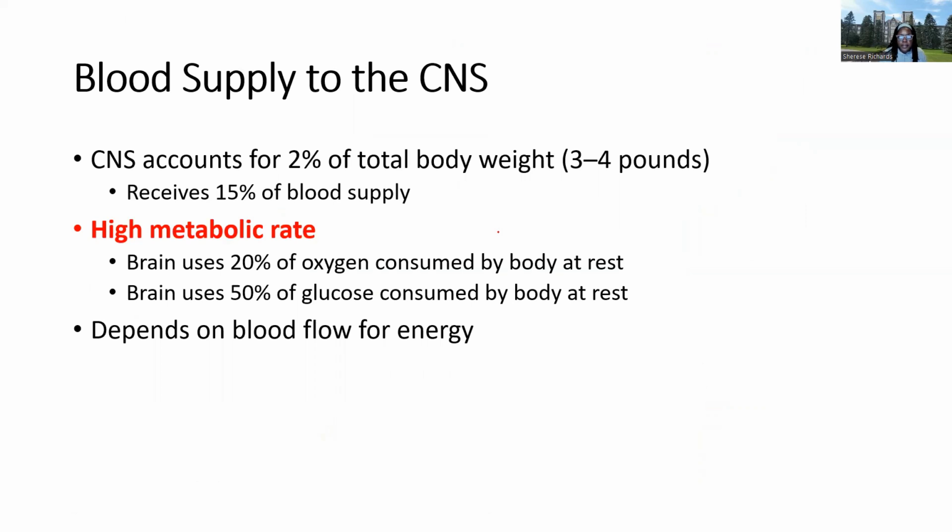So the central nervous system is about 2% of our total body weight, okay, which is really quite interesting. The brain is about 3 to 4 pounds in weight. But it gets so much of our cardiac output. It gets so much of the blood supply that's released from the heart. And so we can think about the brain as being a vital organ in that way. It's relatively a small percentage of our total body weight, but it gets a high relative percentage of the total amount of blood supply from the heart.